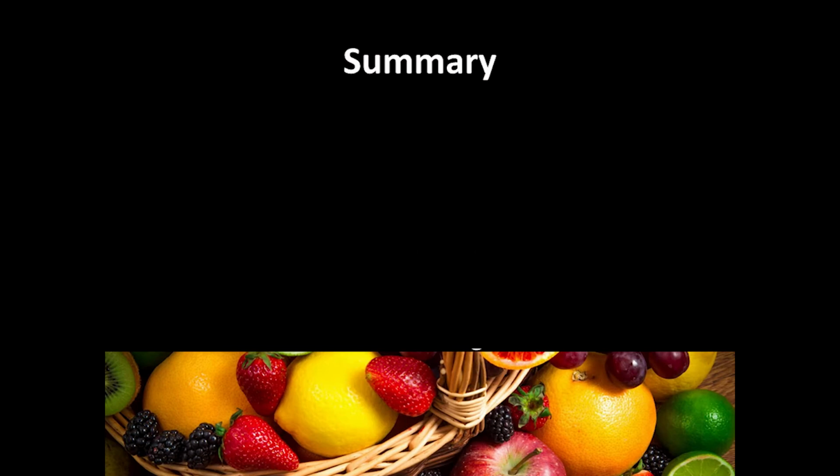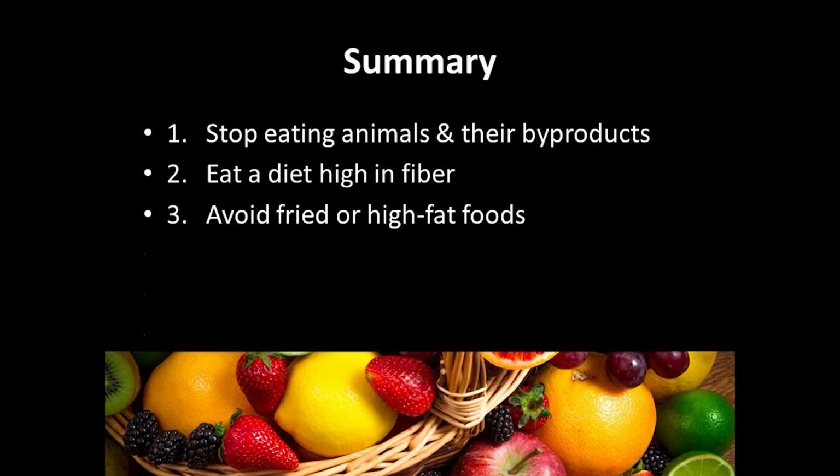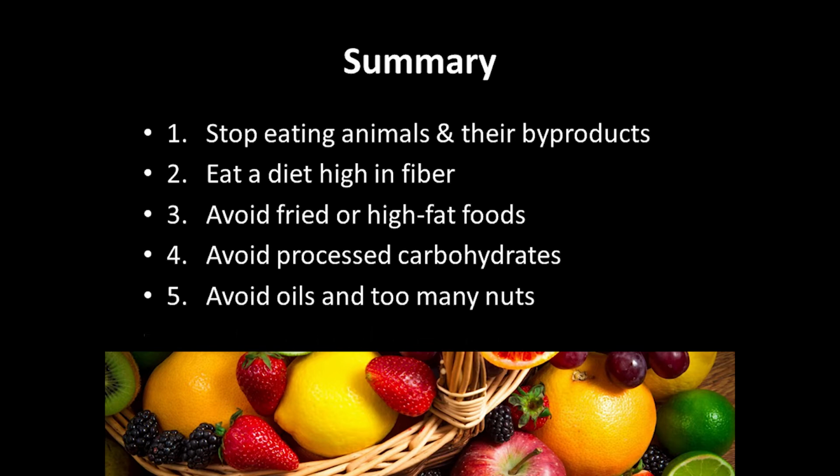So when we look at this whole land of high cholesterol levels, what do we do about it? Number one, step one, stop eating animals and their byproducts. Number two, we want to start eating a diet high in fiber, right? Because that's going to bind it. Number three, we want to avoid fried or high-fat foods, because those are going to promote increased production of cholesterol from your own cells, even if you're not eating cholesterol and it's not in your diet. Number four, you want to avoid processed carbohydrates. They tend to be high in trans fats, and they also promote the production of LDL, bad cholesterol. Number five, you want to avoid oils and too many nuts. If 1 through 4 is still not taking care of it, then number 5 kicks in.